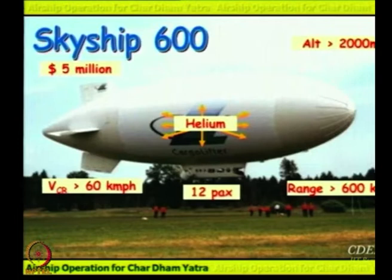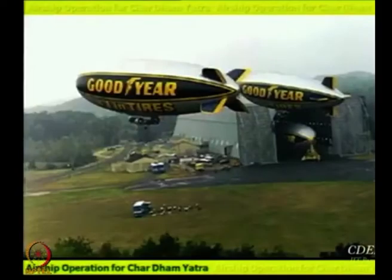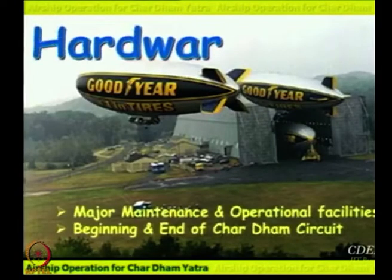Therefore, it would not be very imprudent to assume that by this time some amount of R&D will be done to ensure that airships can operate with a reasonable payload at these altitudes. So, for storing the airships we need hangars. So, we assume that Haridwar will be the place where hangars will be built.